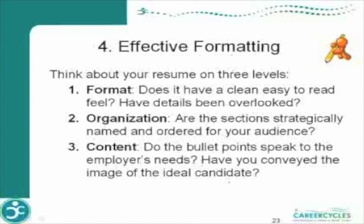So, we've talked a little bit about formatting and content. Let me ask you another poll question here. Thinking about what we've talked about so far, how good an idea is it to look at job postings and use the employer's language?